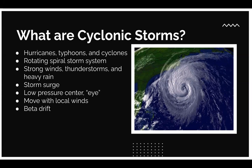The movement of tropical cyclones is controlled mainly by local prevailing winds and other weather conditions. It is also affected by beta drift, where storms drift poleward and westward because of the Coriolis effect.